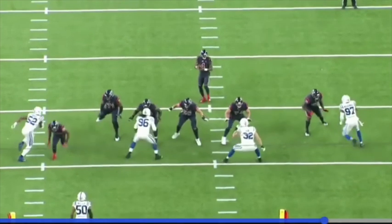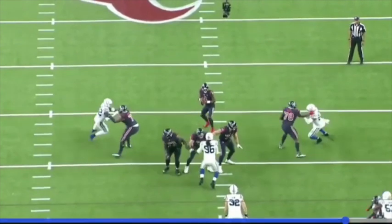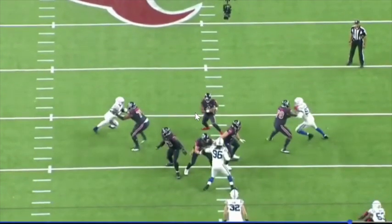Right here, he gets around, he fakes inside, goes outside like he normally does. Now you see his eyes are on Watson. He's got the outside edge. He knows that Watson knows he can't go this way because all he's got to do is come up. But he knows that he's got open space here because of how wide he went and where Denico Autry is. Because it's only a three-man rush. Watson obviously is either going to go this way or this way. Either way, he's got to come inside.